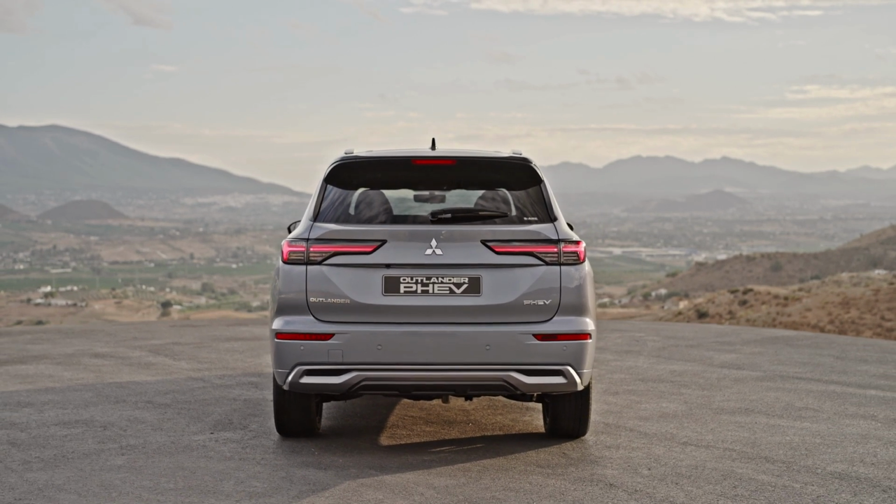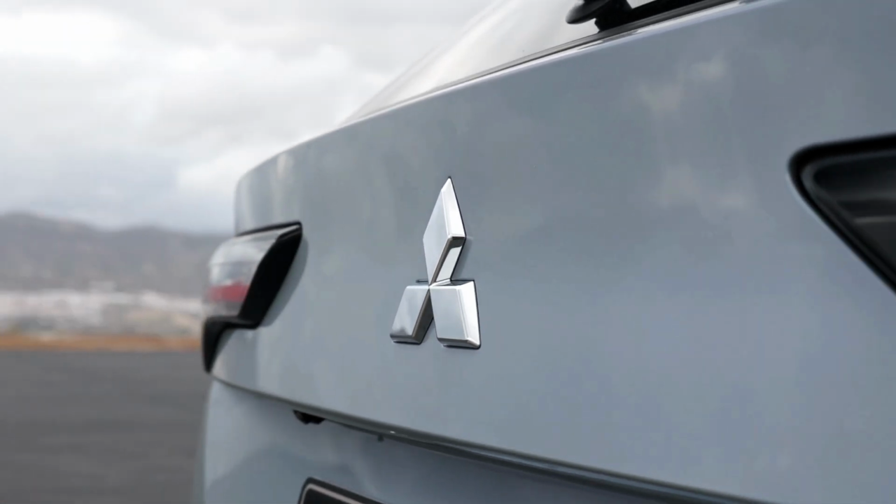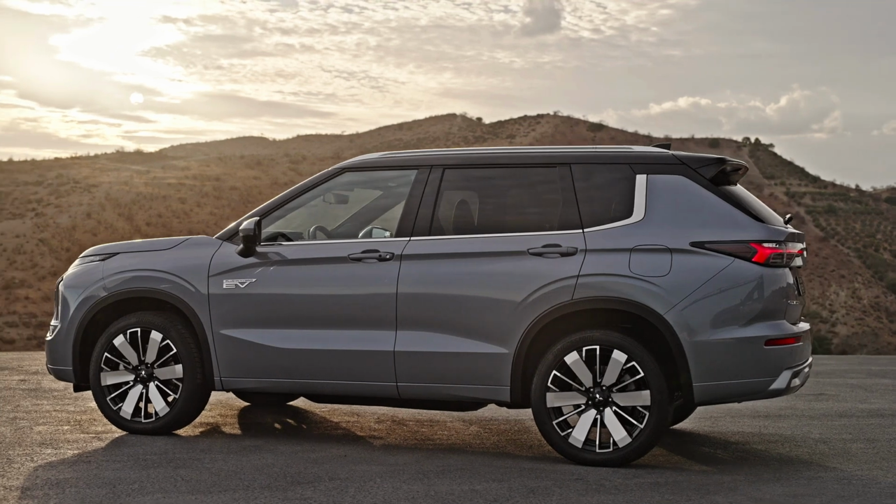Welcome to refined serenity. The 2025 Outlander plug-in hybrid's cabin is designed to anticipate your needs with available features that deliver premium comfort and functionality.